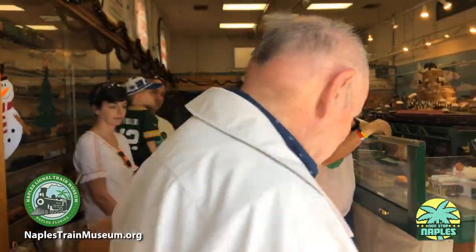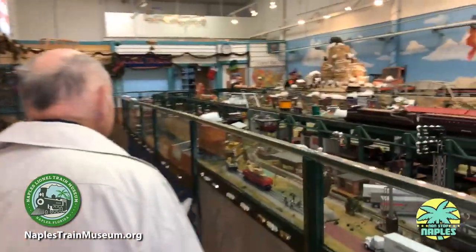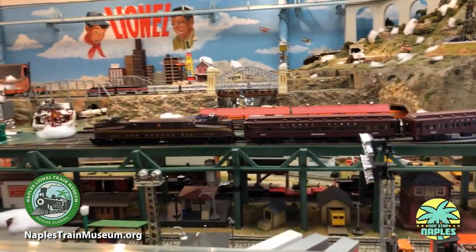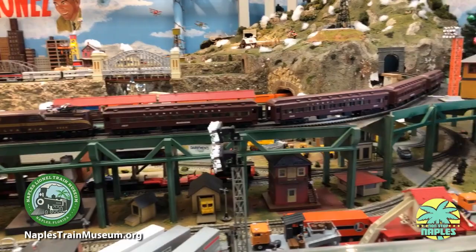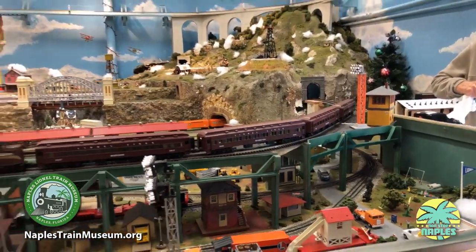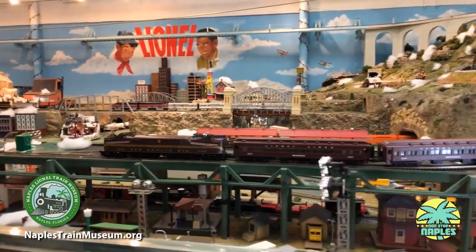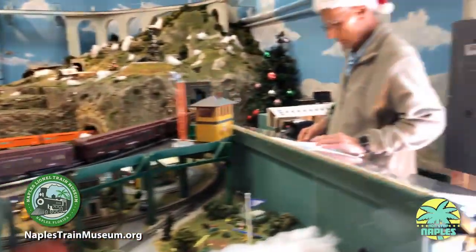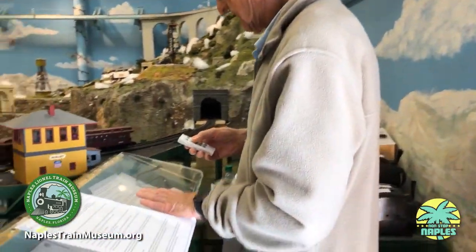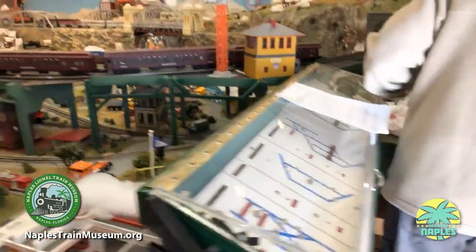Let's go ahead and step in here. Take a look at the layout. Might want to get things running. Jim? They're wanting to take some movies. We're live here. You want to get some trains moving? Yeah. This is the man at the controls here. He's going to get something running on the tracks for us. A very impressive layout.